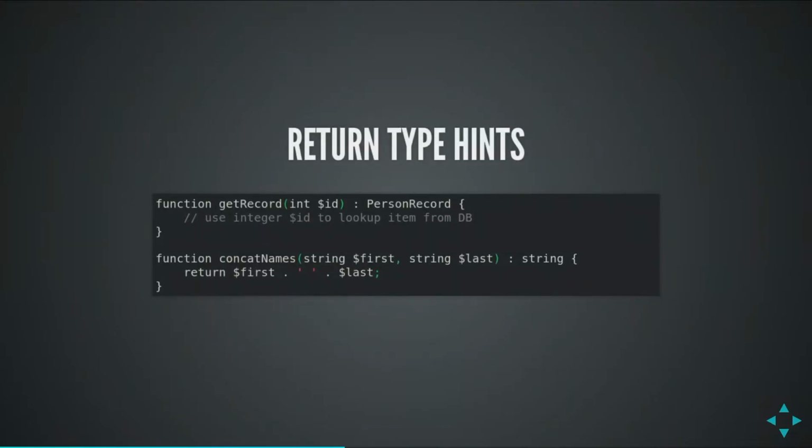Coupled with scalar type hints, you can also have return type hints. PHP 5 did not have these at all. And this just lets you specify what the function will return. So in this case, our getRecord function is going to return some object that is a person record. Or our concatNames function is going to return another string.